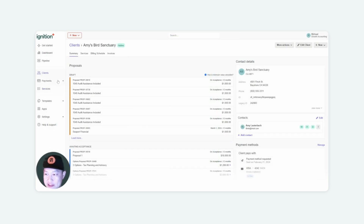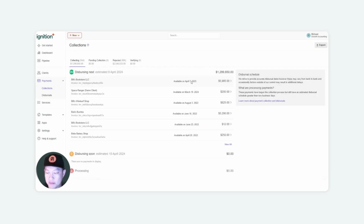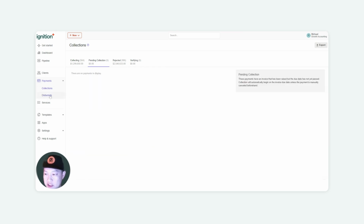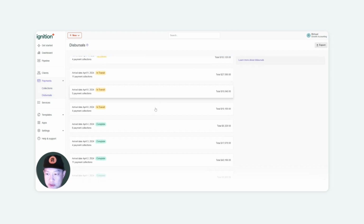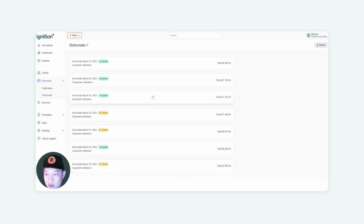The other beautiful thing is how easy it is to collect payments. Now, Ignition integrates with multiple apps, and so I integrated with QuickBooks Online, the software we use for our accounting. And I love the fact that it shows you both the billings that it's going to be collecting at any given time, when those billings are going to be pending, as well as when they're going to be dispersed to your bank account. Love seeing how much money is coming to the account and what historically has come to your account as well.